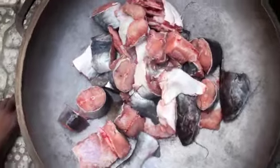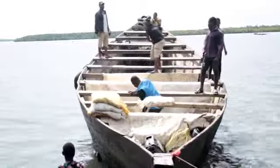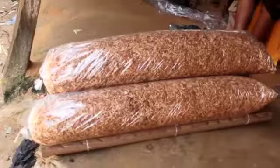Seafoods are preserved using various methods in order to attract monetary value.